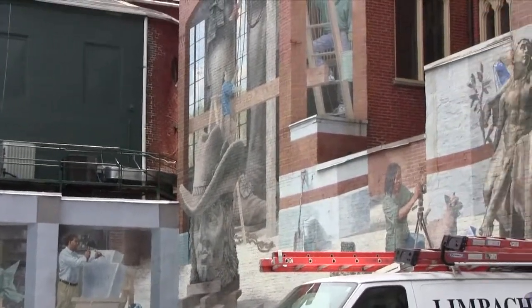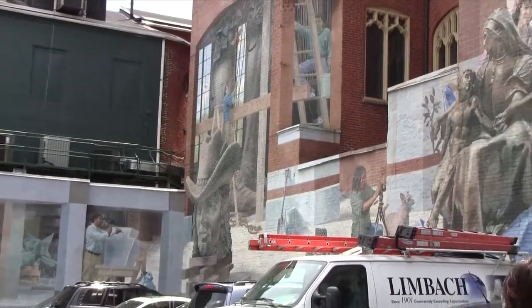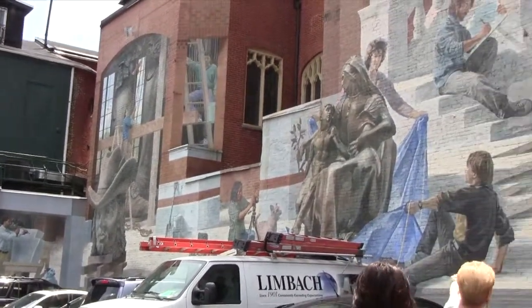Jennifer McCreary is employed by the Philadelphia Mural Arts Program as a developer and public relations officer. Today, this is one of a series of events to help promote the Mural Mile, to let people know about it, to get the word out, especially this time of year when there's so many visitors to Philadelphia, people are on vacation and have time off, even residents who are walking around the city.